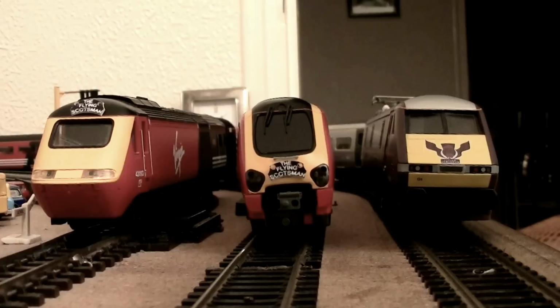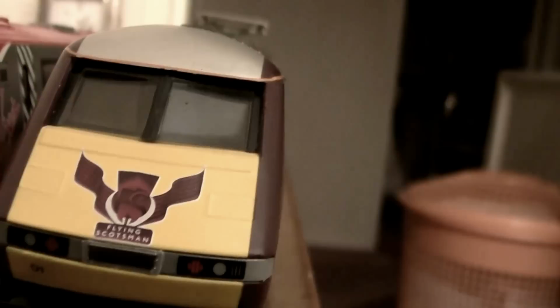Now, as you can see here, the one on the left is the Class 43 Virgin one, and I put the Flying Scotsman plaque on the top at the front of her, which looked great. On the second one, you can see to the right of her, you can see the Class 221 in the silver and red Virgin livery, and I put the plaque close down to the front in between the headlights, which looks really good just there. But I don't have to do anything for the third one, because as you can see here, she has the thistle on the front, and she actually says the Flying Scotsman. We're going to have these three running in just a few seconds.